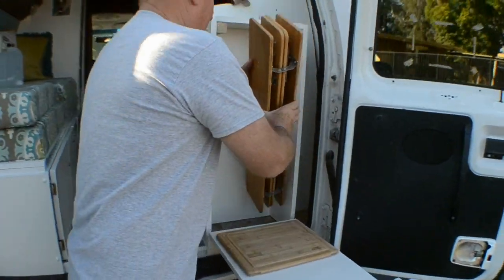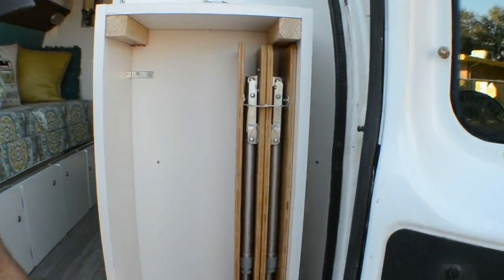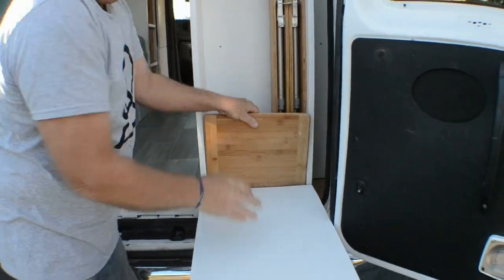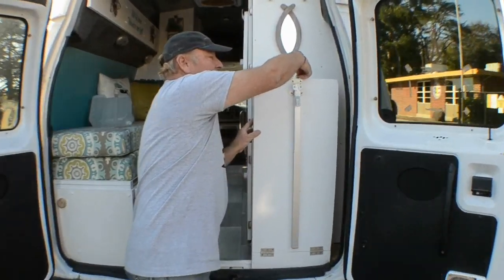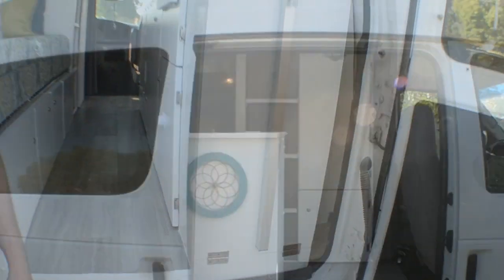And it just happened to fit so well under here. Pull this up and put the chairs back in, and boom, you're ready to go in less than a minute to have a whole cook station, workstation, tables and chairs out.